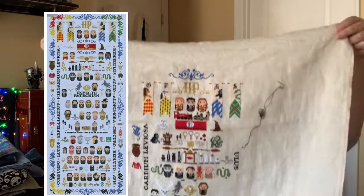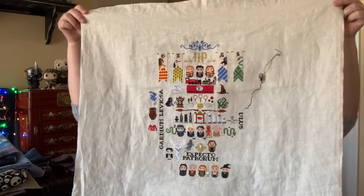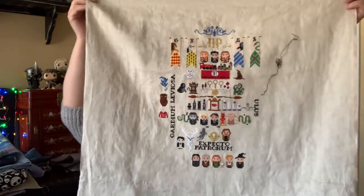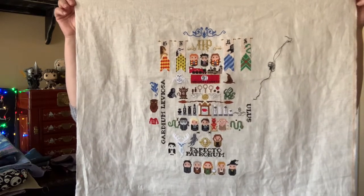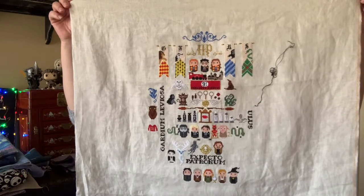All right, my next one is Giant Harry Potter. This one I started this year, and this is where we're at. Trying to see, I can't see through it, but I think you can see it all. Yeah, this one has not gotten a lot of work super recently because I've been trying to adjust where I'm going to put all of the additions that I'm making for it.